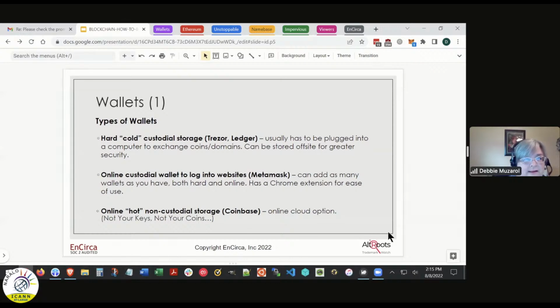There are also online storages, which are called custodial wallets. Those are not portable, let's say. You can port them from computer to computer, but you can't really store them on a hard drive. And then there are hot non-custodial wallets like Coinbase, where you don't own the information. It's sort of on the website.